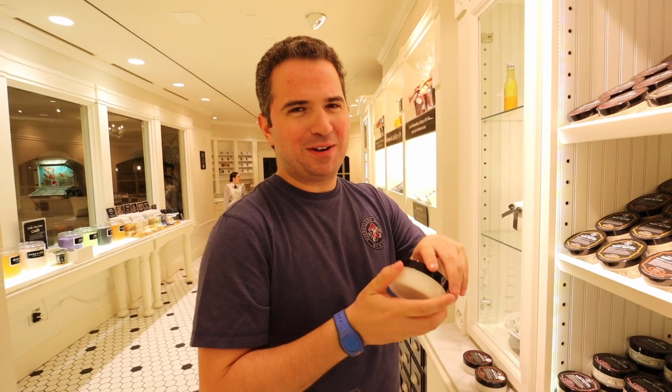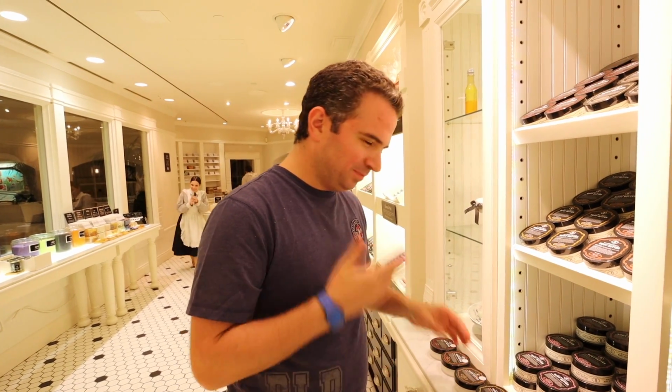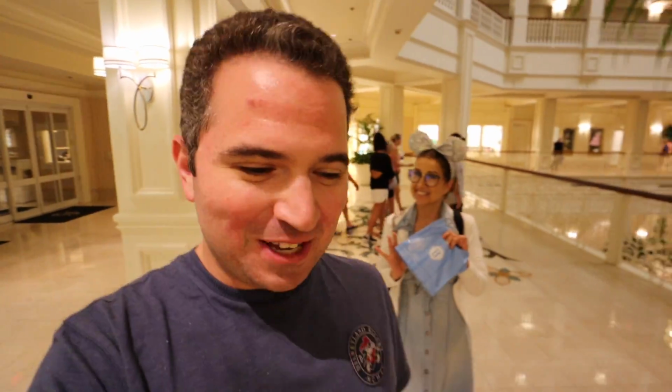If you're trying the body butter here at Basin in the Grand Floridian, pumpkin for sure. That was a great stop at Basin. Even got a soap bar for Michelle. We're gonna send it back with Mom. Making our way now down towards the beach area so we can get a great view of those fireworks tonight.